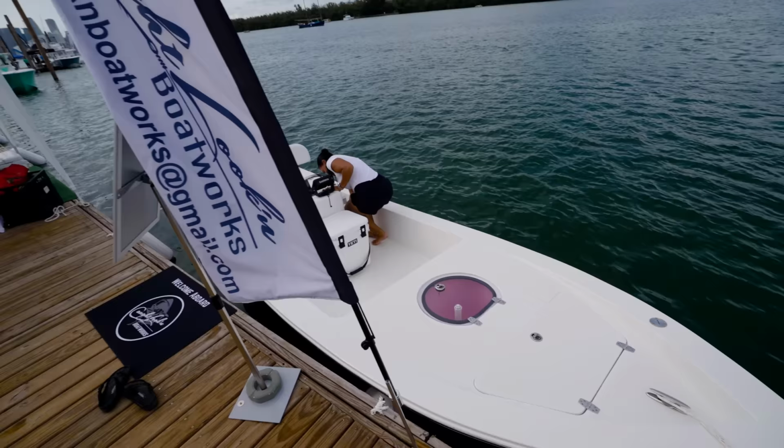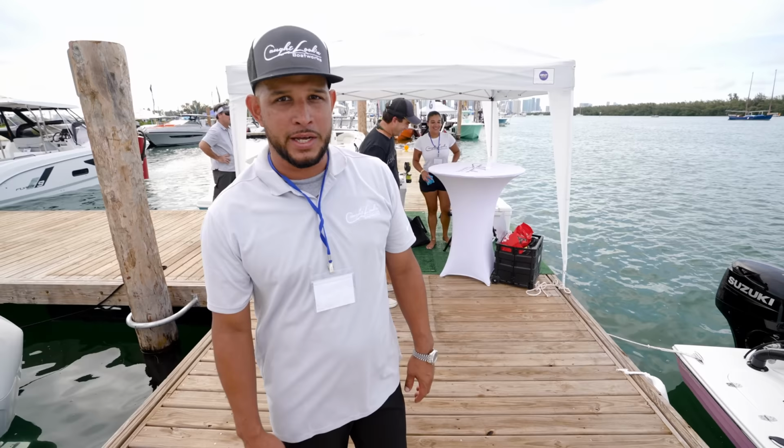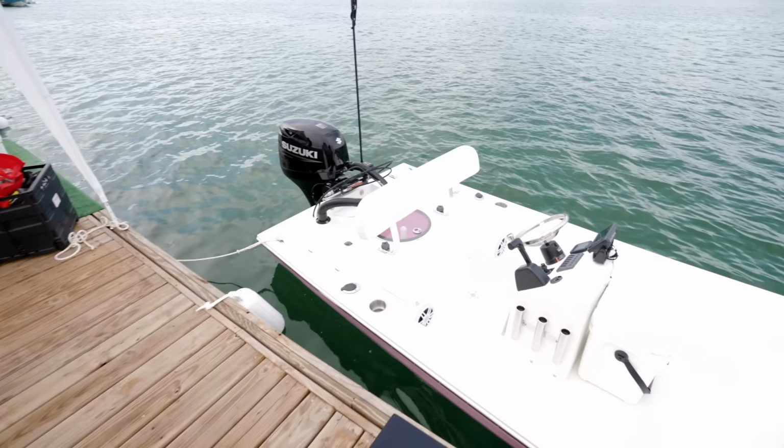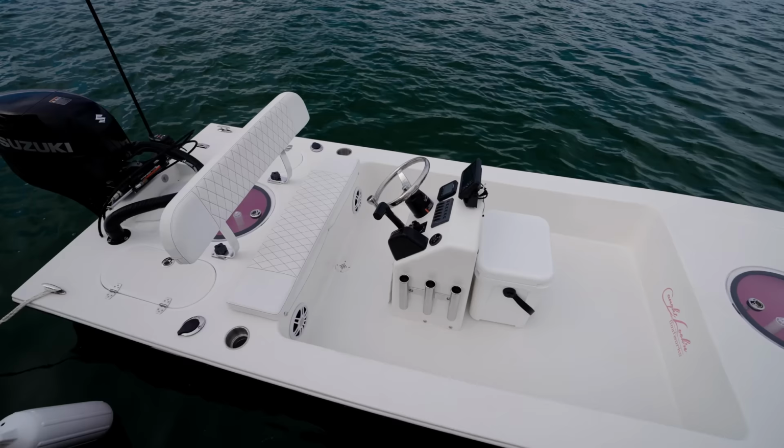All right, so this is a smaller one. This is our 17 micro skiff. It's a little lap strake hull. You don't see that very much anymore. It's got two live wells. It's got a 27-gallon fuel tank on it. And this one's outfitted with a 50 Suzuki. 50 Suzuki under 40K? Under 40K, guys. And how much horsepower is that Suzuki? This is a 50 horsepower. We got 38 miles an hour out of it. 38, dude, on this little boat is flying.